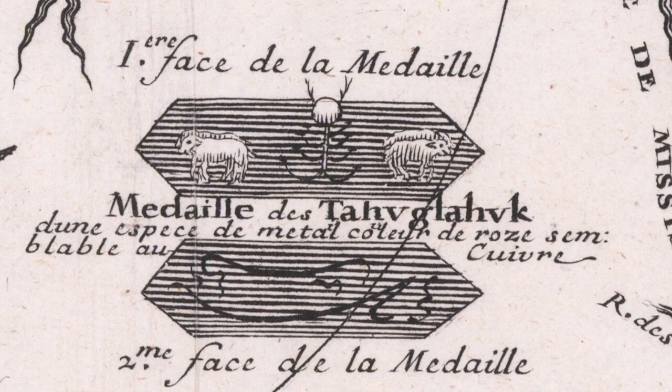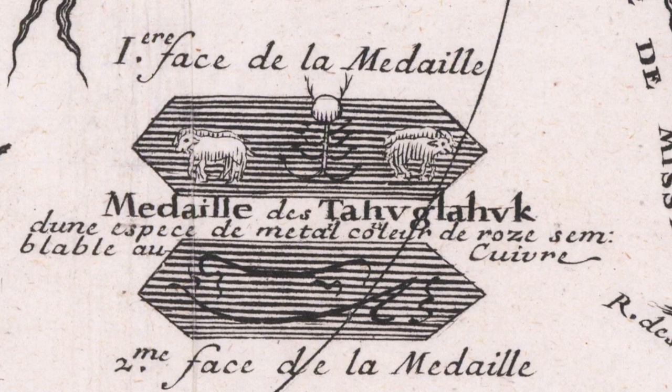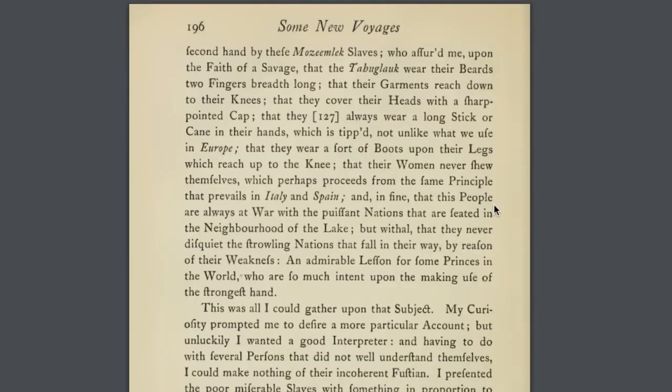I desired the slaves to give me a circumstantial account of these metals, and accordingly they gave me to understand that they are made by the Tahuglauk, who are excellent artisans and put a great value upon such metals, at second hand by these Mozeemleek slaves, who assured me upon the faith of a savage that the Tahuglauk wear their beards two fingers' breadth long, that their garments reach down to their knees, and that they cover their heads with a sharp pointed cap, that they always wear a long stick or cane in their hands, which is tipped not unlike what we use in Europe, that they wear a sort of boots upon their legs which reach up to the knee, and that their women never show themselves, which perhaps proceeds from the same principle that prevails in Italy and Spain.